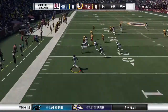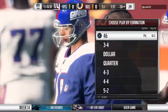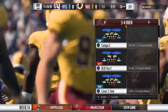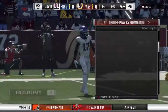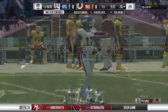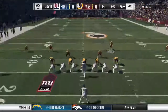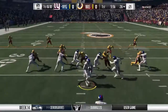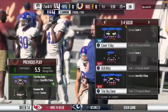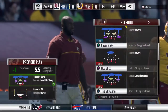The return man here, Dwayne Harris. And he'll be out of bounds across the 25. Carry here for Orleans Darkwa. And he's going to go backward. They get him behind the line. It'll be a loss of 1, and it'll be 2nd and 11.